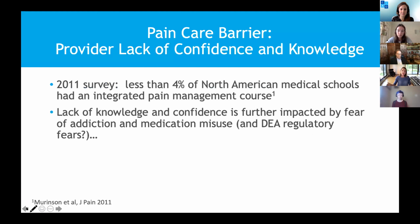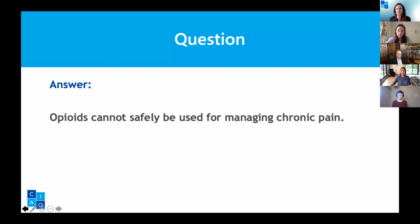So opioids can be safely used for chronic pain, and many prescribers at this time really are worried about what it means to prescribe an opioid for chronic pain. How do I keep my patients safe? How do I protect my license? And yet to remember that there is no one-size-fits-all when we treat pain. And so although opioids are not first-line treatment for chronic pain, and we may not see long-term benefits in function for patients prescribed opioids, for certain patients, they can be really life-altering and allow them to function in a way that we can never imagine. Next slide, please.